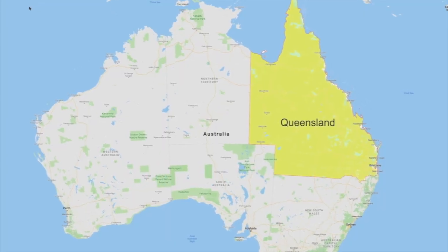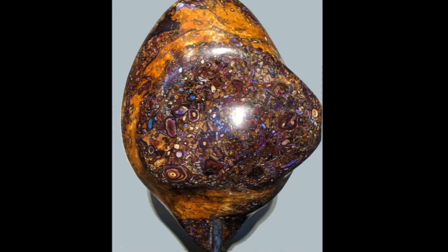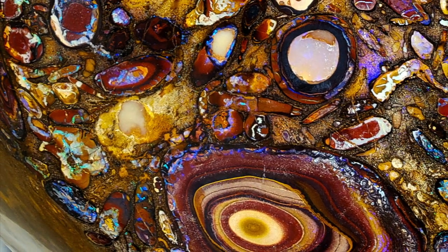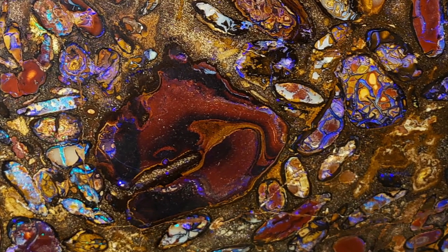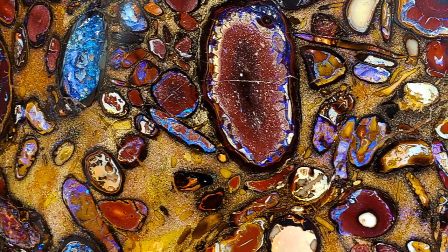Boulder Opal is a type of opal that occurs in Queensland, Australia, and it's called boulder because it occurs in boulders of ironstone, not necessarily this large. Produces some absolutely spectacular patterns, bright colors. This one is from the GIA Museum on the GIA campus in Carlsbad, California.